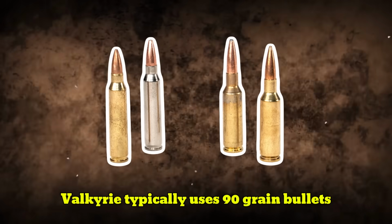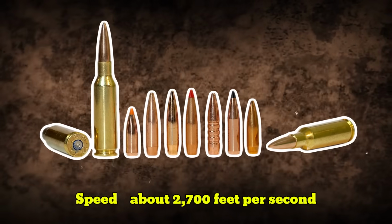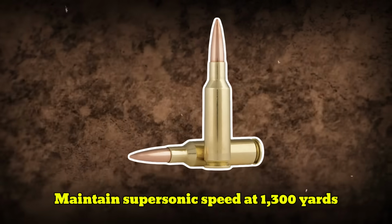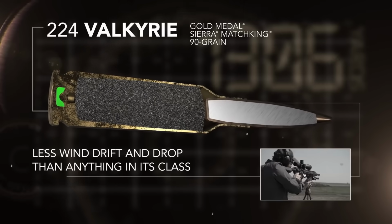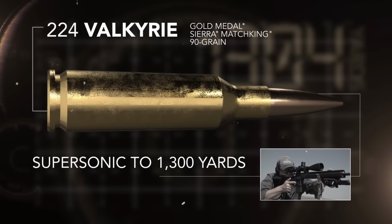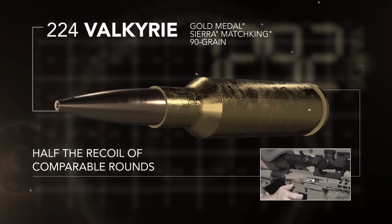The Valkyrie often utilizes a 90-grain bullet. With a 24-inch barrel, this round achieves around 2,700 feet per second and can remain supersonic out to 1,300 yards, a considerable range for an AR-compatible round. But it's not just about distance. The Valkyrie offers substantial energy. At 500 yards, it's still hitting with about 870 foot-pounds, making it suitable for mid-sized game like coyotes and varmints.